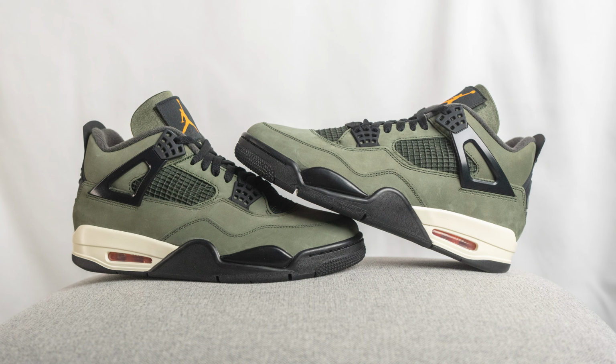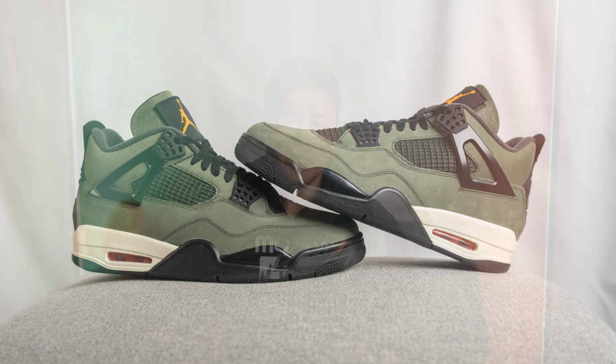But at the end of the day, I'm in the camp that I'm happy that Jordan Brand has brought these back. I know some people, especially those that maybe have a pair of the 05s, maybe they feel a type of way that Jordan Brand is just bringing back all these icons, all these legends, but to me, life's too short to kind of gatekeep.